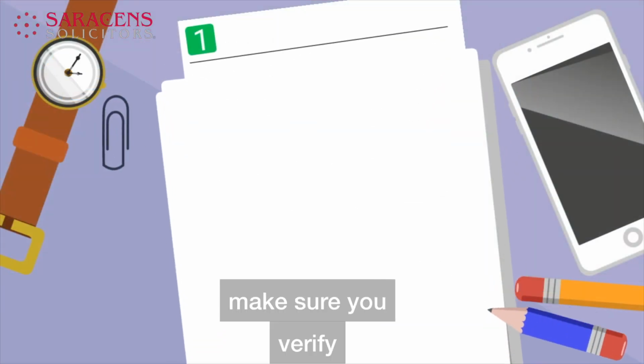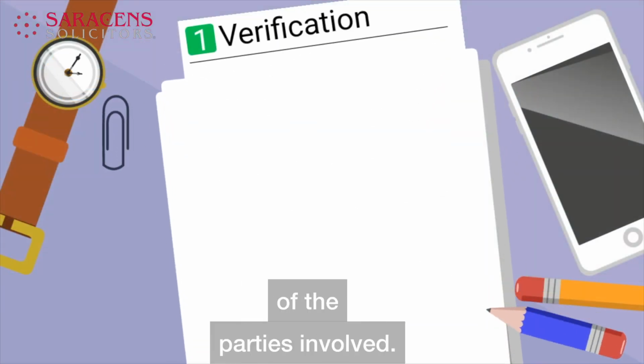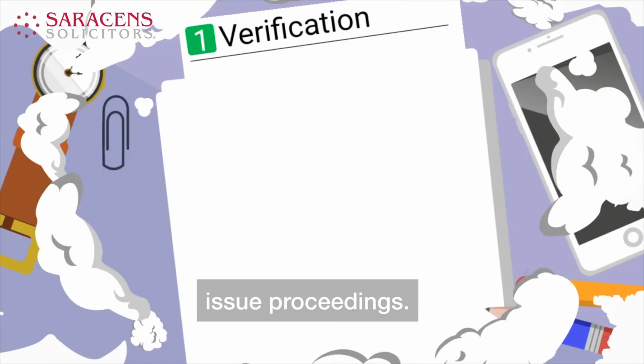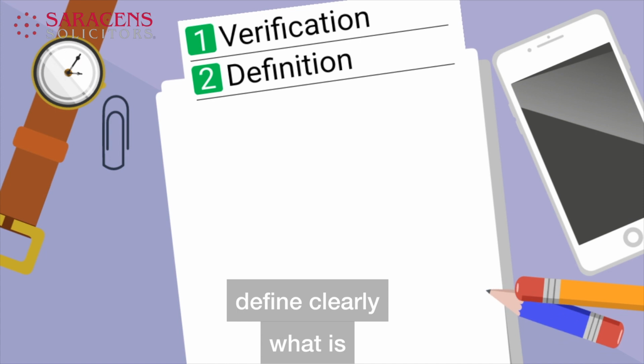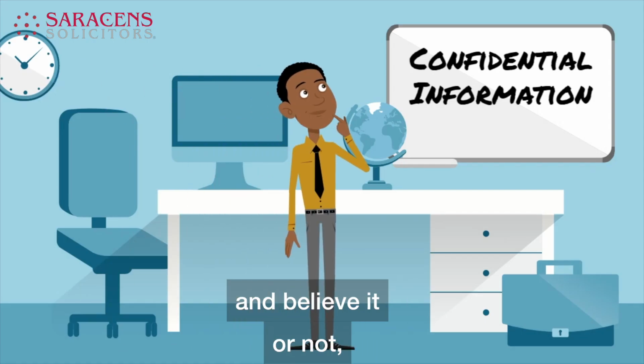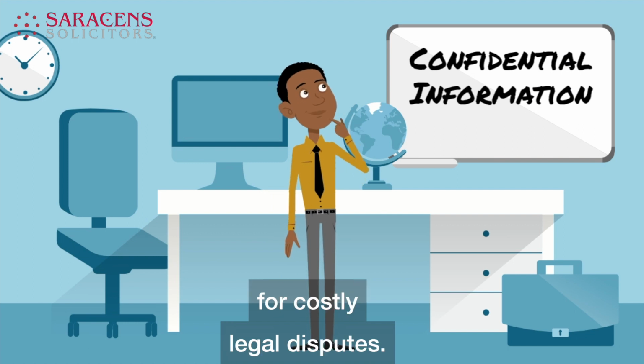Number 1, make sure you verify the names and addresses of the parties involved. If there's a breach of the agreement, you'll need to know where to issue proceedings. Number 2, define clearly what is confidential information. People often get this bit wrong, and believe it or not, it's the main reason for costly legal disputes.